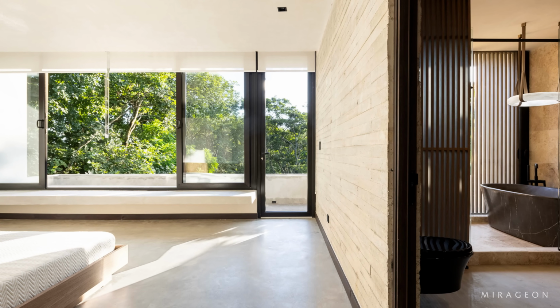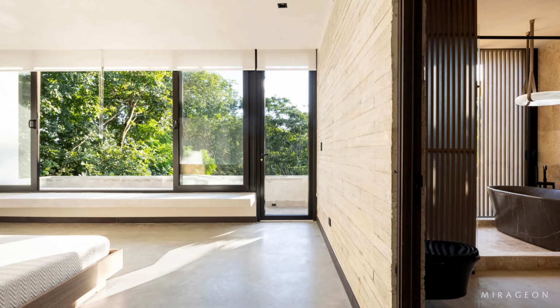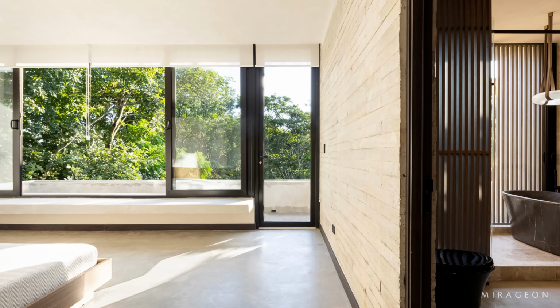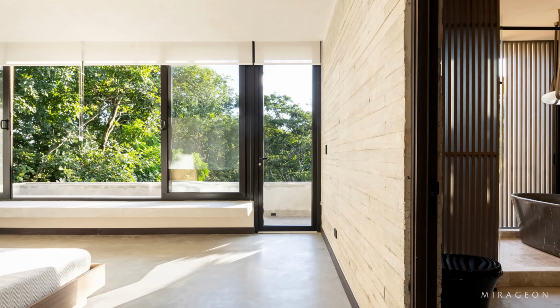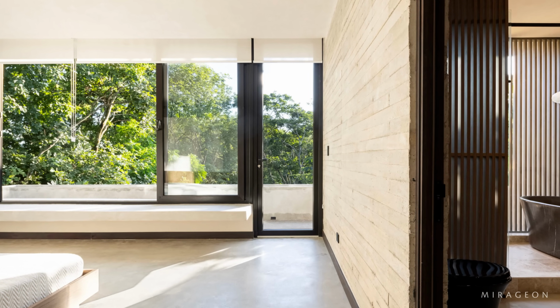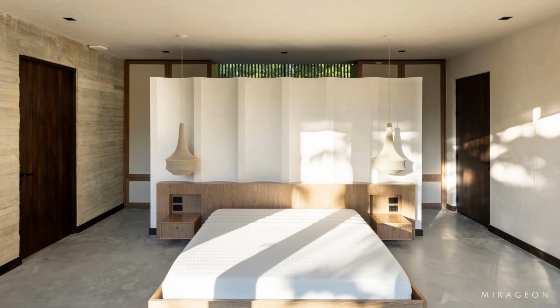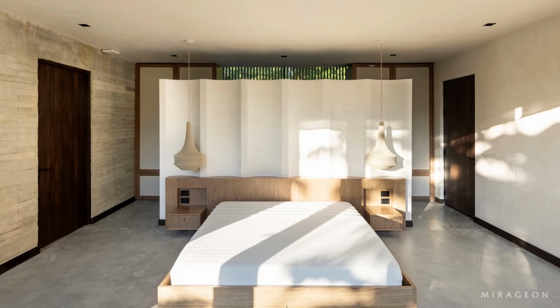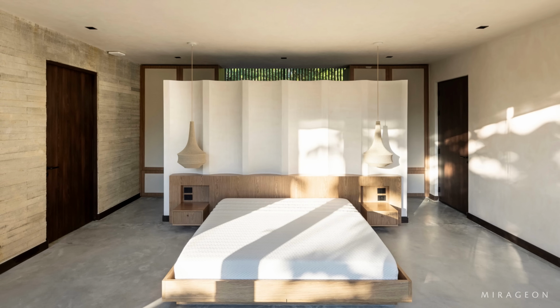This level houses the primary suite, a spacious bedroom with a private bathroom, a wraparound balcony, and a long, continuous planter along the rear facade. As in the rest of the house, openings at both ends bring in natural light, cross-ventilation, and views of the lush landscape.